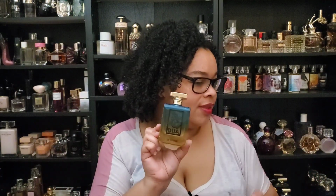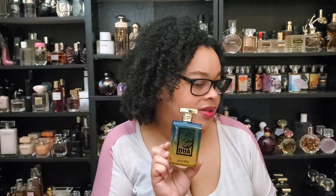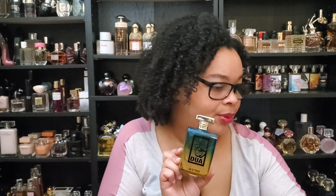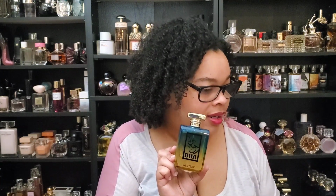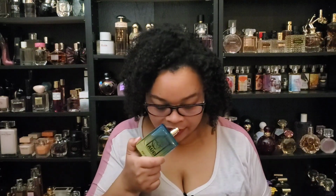Okay, so the notes in here, there's a lot of them. There's Sicilian mandarin, Calabrian bergamot, orange blossom, pineapple, petitgrain, ginger, iris, basil, amber, ambergris, Haitian vetiver, and white musk. This is perfectly unisex. To be honest, I think it's more feminine than it is masculine, and that's just me. I absolutely love this.